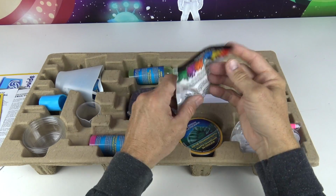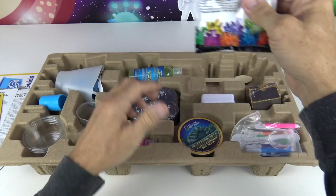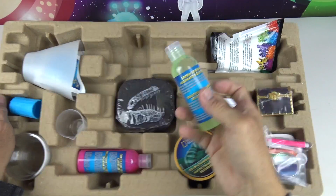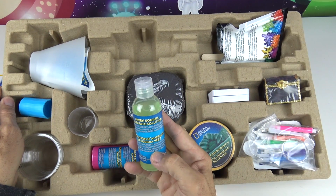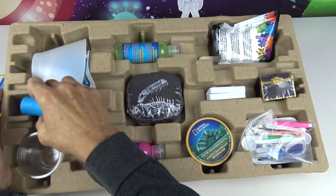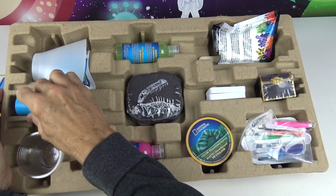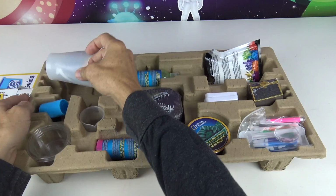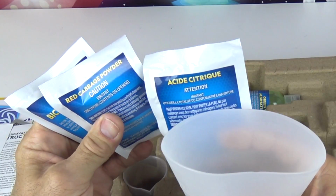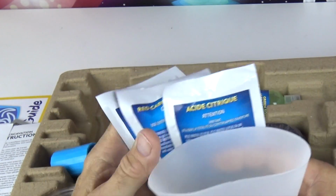I don't know yet. Whoa, this one's heavy. This has the crystal growing powder. And then right there, there's a spoon. This is green sodium alginate solution. So much in these pouring cups. This is the funnel that connects the two bottles for your tornado. And right here we have a cup full of citric acid, red cabbage powder, and sodium bicarbonate.